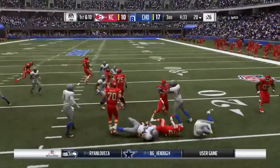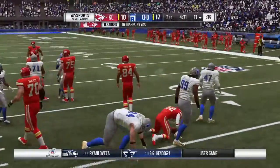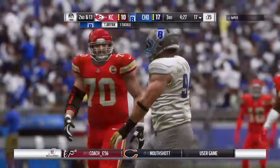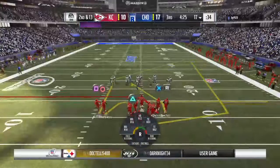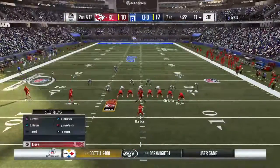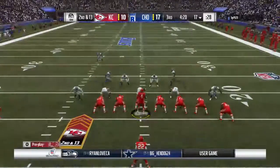Now a handoff looking right. And the second wave of tacklers is going to get him as they stop him behind the line. A loss of a full 3 yards, and now it's second down. A 3-yard loss to start the drive. They'll look to make that up and then some on 2nd and 13.